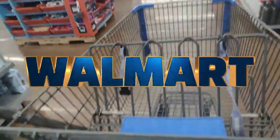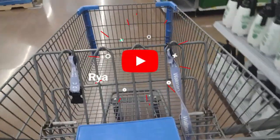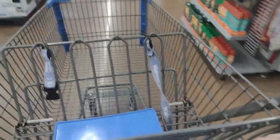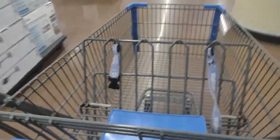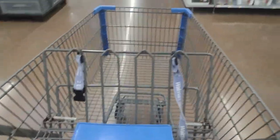Going to the clearance section. I can't remember if this one's marked or not. I don't think this one's ever marked. Might not even know where this one is. Interesting. It's around here somewhere. I'm gonna find it. Then we find it, we're gonna film it. All right.